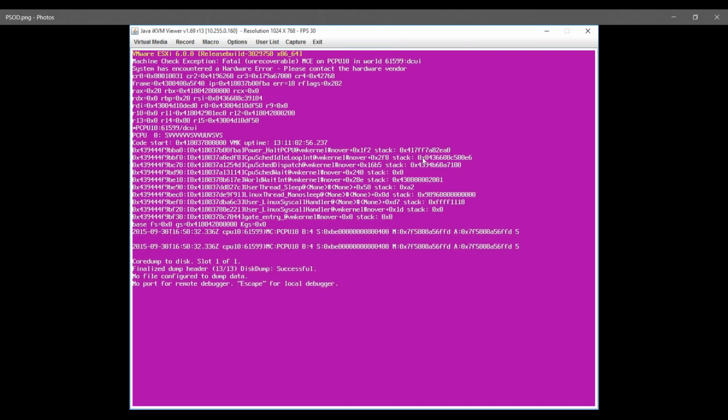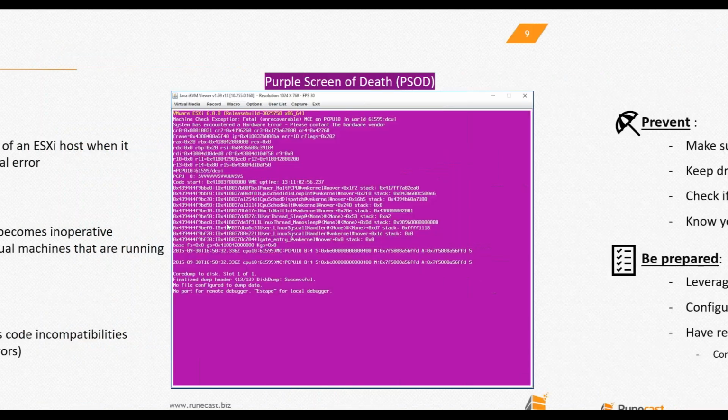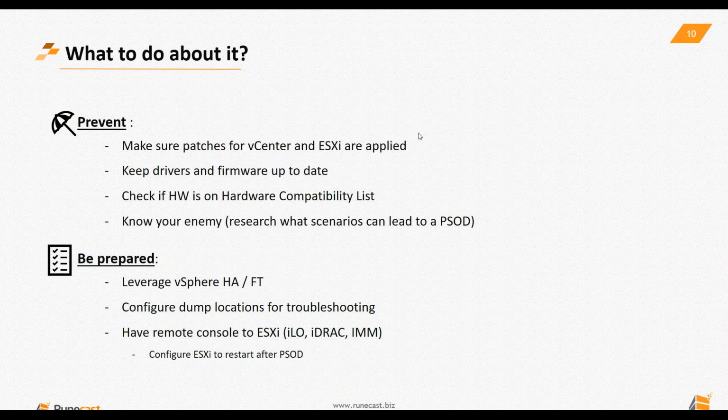So as I said, this is only available on the console. The disk dump is really important if you want to troubleshoot, because the console may not be available, or you may need to actually go into the data center to be able to take a picture of it. The dump is also very important for the troubleshooting. And now that we saw what a purple screen of death is, let's see how we can actually avoid it, or what we can do about that.